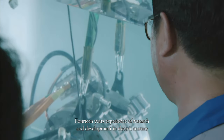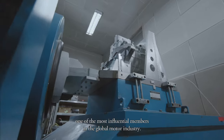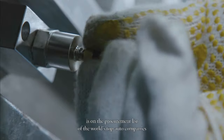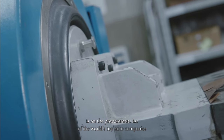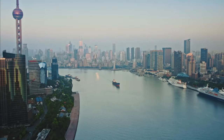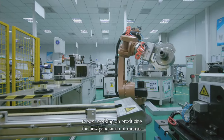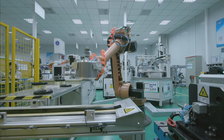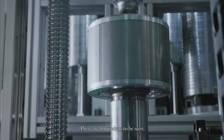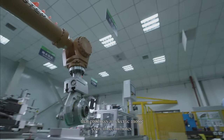14 years experience of research and development in electric motors has made Dr. Cai Wei one of the most influential members in the global motor industry. Now the motor developed by Dr. Cai is on the procurement list of the world's top auto companies and has put China at the leading edge of new energy vehicles. In Shanghai, Dr. Cai's factory is busy working on producing the new generation of motors. There are no workers to be seen. This is a fully automated production line that produces an electric motor every 3 minutes.